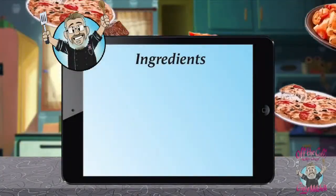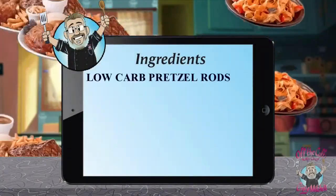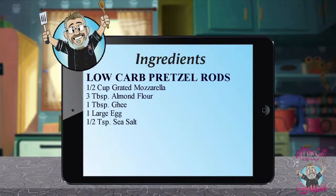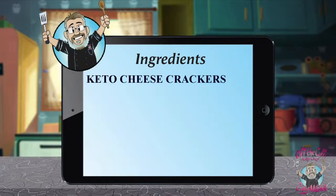Here are the ingredients. All righty then, it's salty snack time. First up, the low-carb pretzel rods: 1/2 cup grated mozzarella, 3 tablespoons almond flour, 1 tablespoon ghee, 1 large egg, 1/2 teaspoon sea salt, and 1/4 teaspoon garlic powder. Now for those keto cheese crackers.